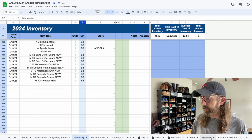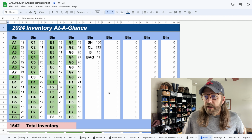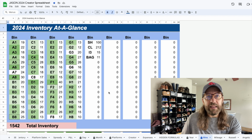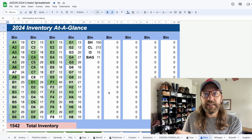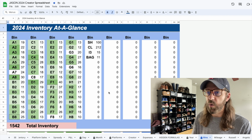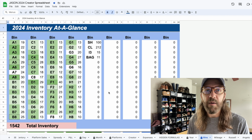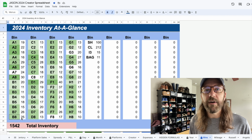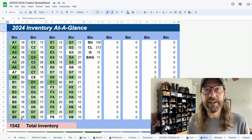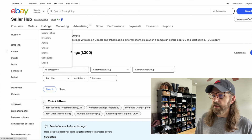If we jump ahead to the bins tab, you can see a few different things going on here, especially if you have my sheet. It may look a little different than yours, but I've got certain things that I do to help me understand where I am in my business. So these are all my bins, and it will tell you how many specific items I have in that bin. So B8 so far has 25 units in that bin. I can look at any bin in my garage right here on my sheet and see how many items should be in that bin. That's kind of what the spreadsheet looks like. Let me show you my eBay.